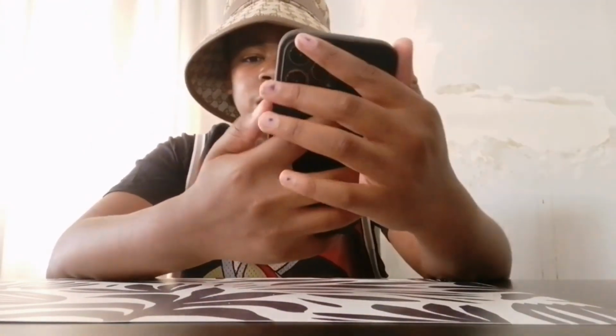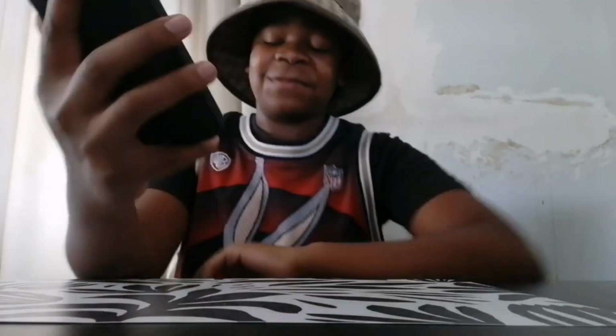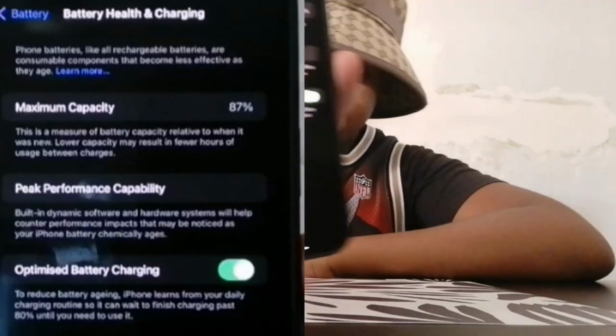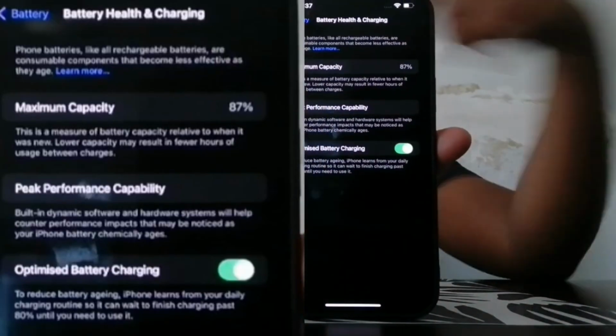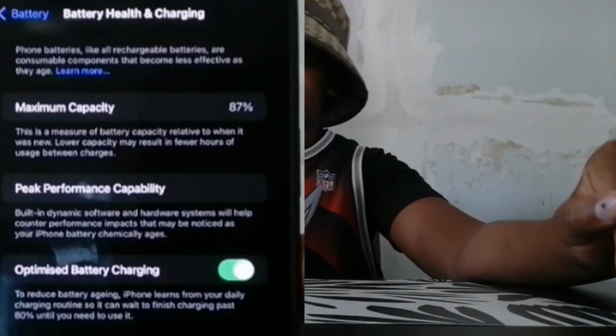If you don't know, you go to settings on your iPhone. Let me show you. Give me a minute. Just gotta open it. I found it. So if you go to battery health, you will see that after 2 years, this iPhone specifically is still on 87. The camera flipped it, but yeah, this is still on 87 after 2 years.